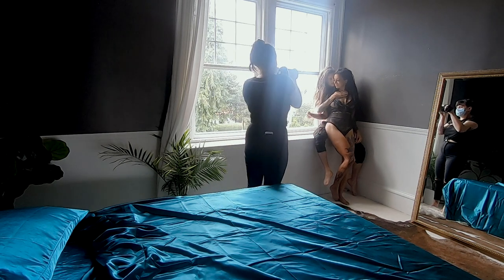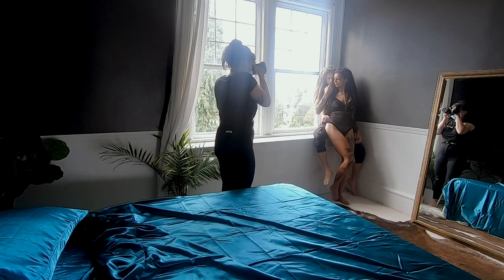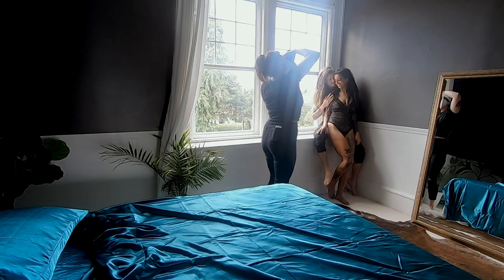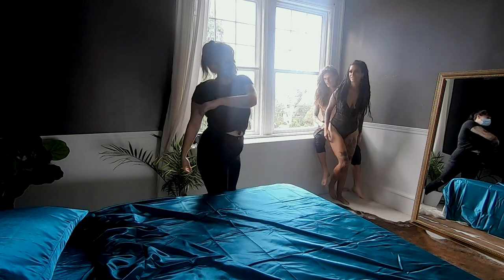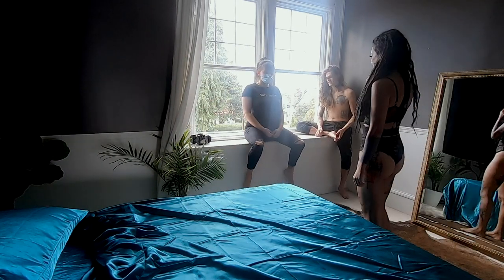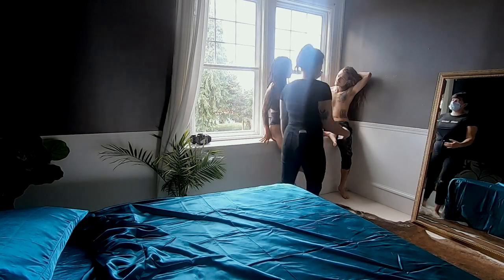So with most couple sessions, I want to start off nice and slow, get them really just enjoying each other's presence and getting really cuddly and snuggly before we move into some of the steamier poses at the end of the session. So here we have them just kind of cuddling and enjoying each other and getting really nice, close and personal.